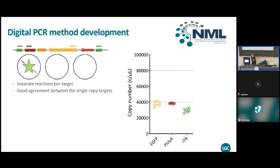And this is what we get for the copy number concentration. So taking those positives and then using the dilution factors that you use to get into the reaction, we can work out the copy number. And we put in roughly 40,000 plasmid copies, and you can see, hopefully from this graph, that the EGFP and the poly-A copy number concentration are pretty close to each other. They're close to 1. And what I've got here is these are the average of an experiment, and then we've got about 9 different experiments with different people in our lab. So we've got a huge amount of technical variability in those reactions, and yet we are measuring pretty close to what we are expecting, which is 40,000.